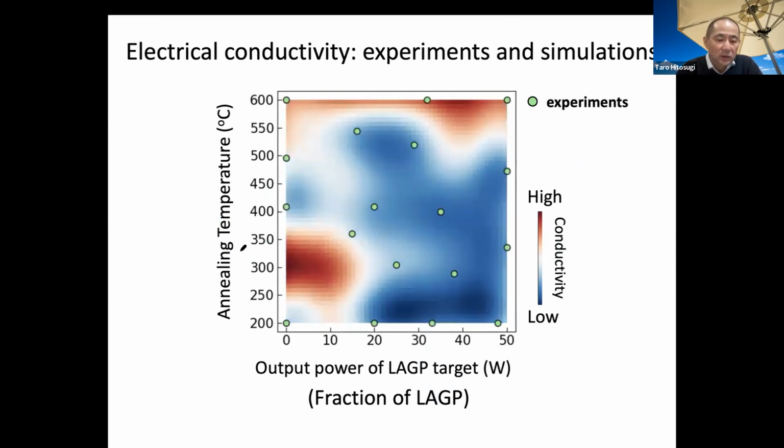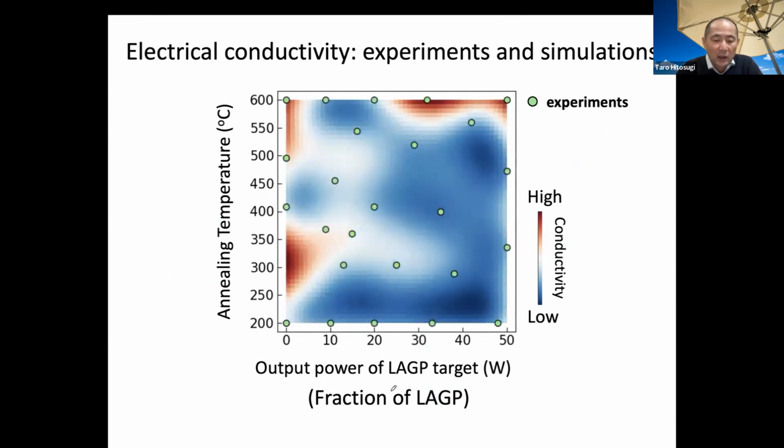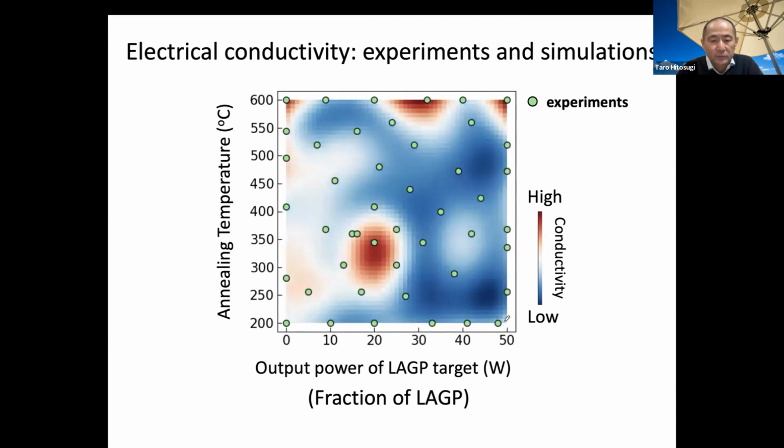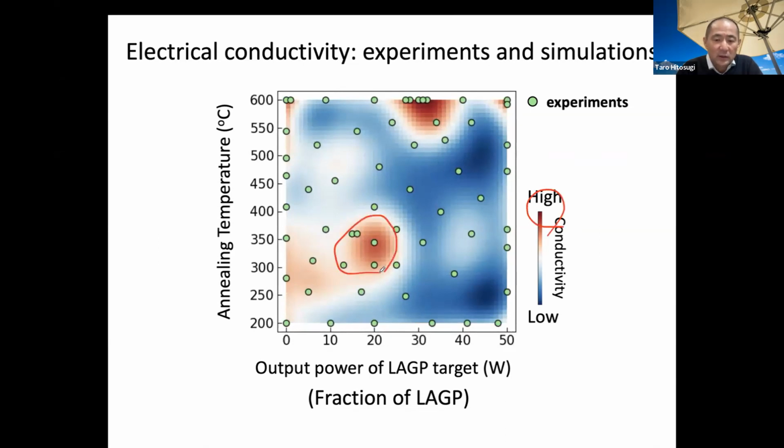So we tuned annealing temperature and output power of this LAGP target. So this is a composition, and we can see that it's like making a phase diagram. Then we see this red part is a high conductivity. We see there are two regions that have a high electrical conductivity.